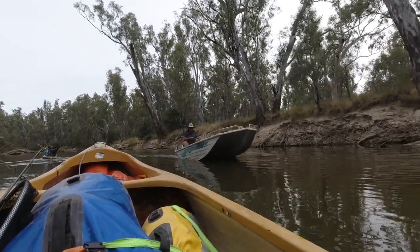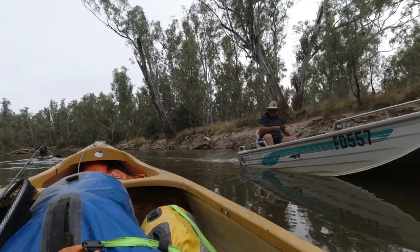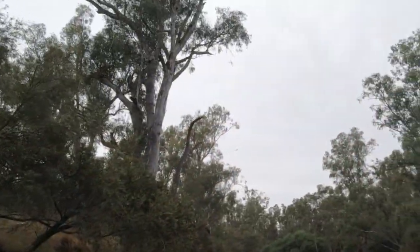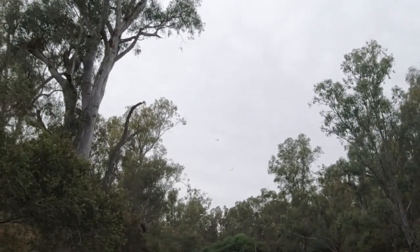There you go. Oh, it's a black hawk. That's a black hawk fire chopper.